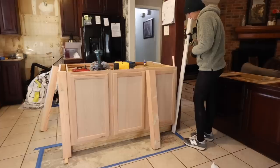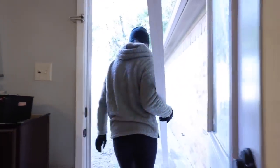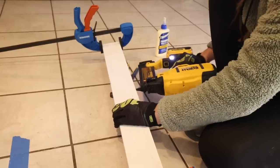Where the island met this large floor-to-ceiling post, there wasn't enough room to add another 4x4, and so I ended up having to get a little bit creative and used a couple of 1x3s to make a smaller post for that corner.